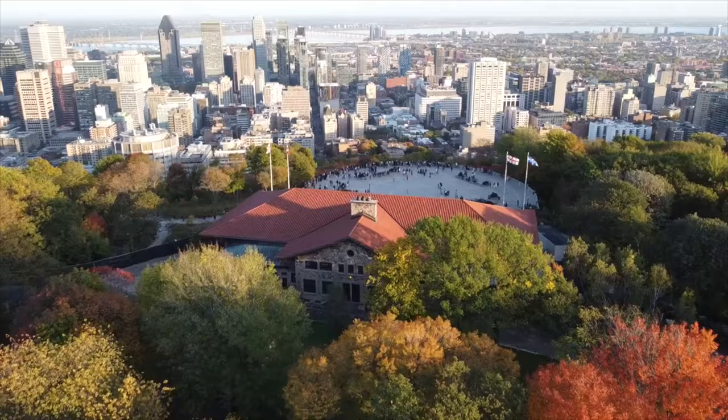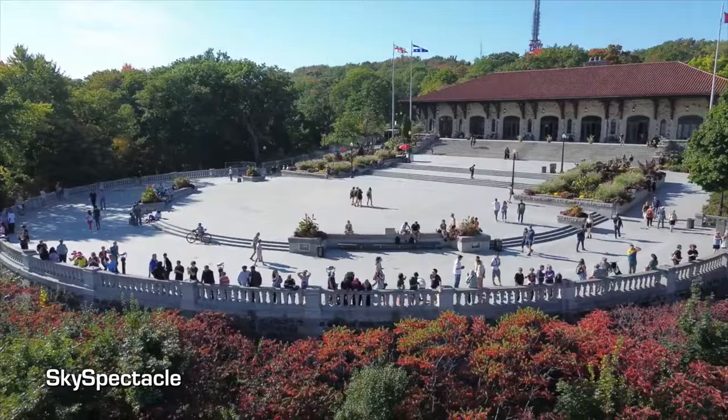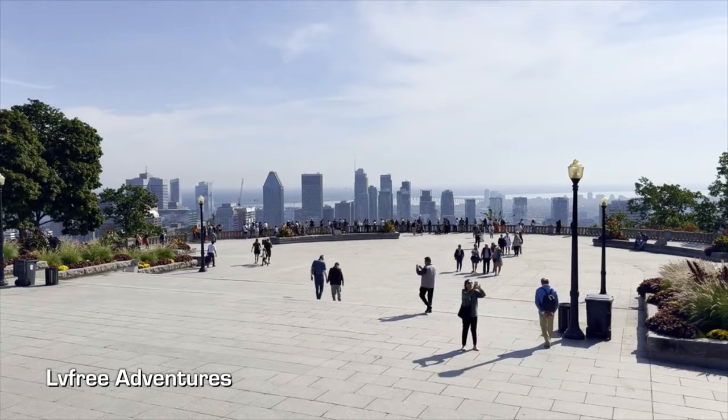Mount Royal contains two main lookout points, the more prominent of which is the Kondiaronk Belvedere, a semicircular plaza with a large chalet overlooking downtown Montreal, which attracts millions of tourists every year. We were on the top of the whole city, it's called Mount Royal, where we could actually see all of Montreal. It's one of the most beautiful places on earth.